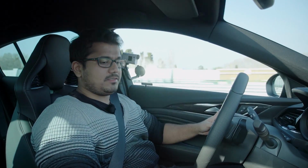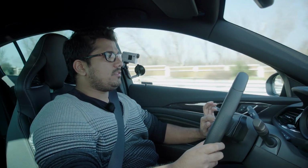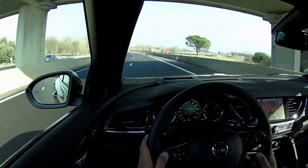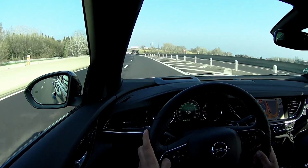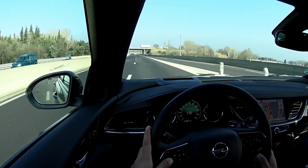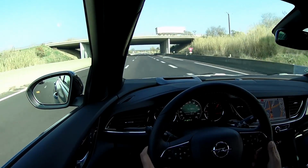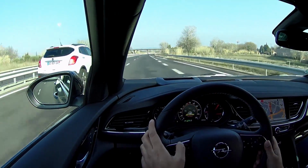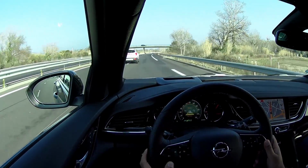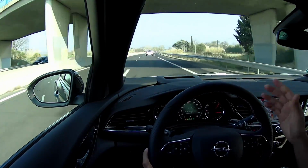I have the lane keeping assist on. I have a little symbol of that on my heads-up display as well. Using the buttons on the left-hand side of the steering wheel, I can set the cruise control to, let's say, 110 kilometers per hour, and it maintains a safe distance with the car in front, and maintains the same speed. I can adjust the gap I want with this button on the steering wheel, and that also gives me a display on the heads-up display.